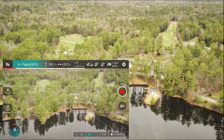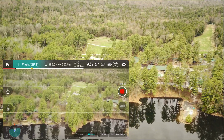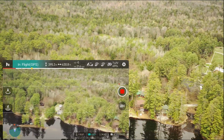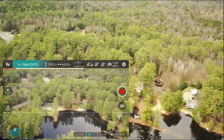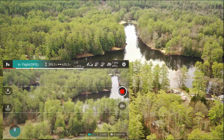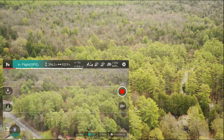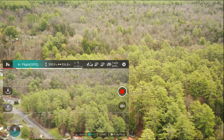It is quiet though, you can barely hear it. I didn't even hear it going over me. Not really that high. I mean 400 feet, but should be able to hear it anyway. Let's get down a little bit here.